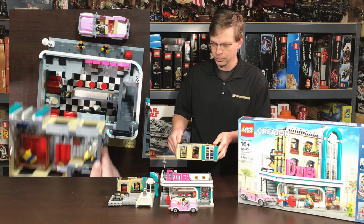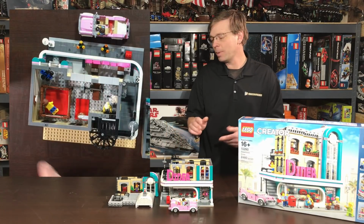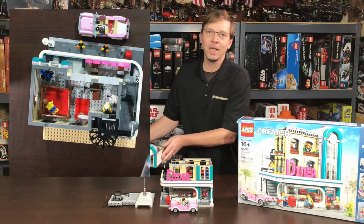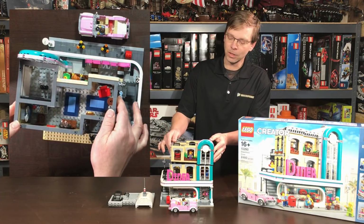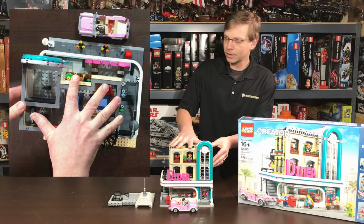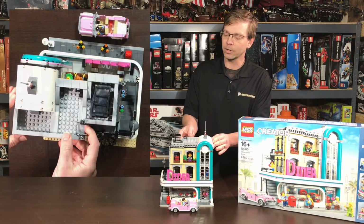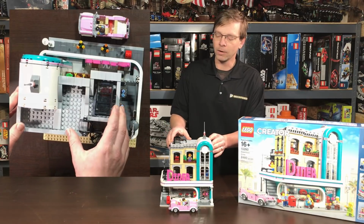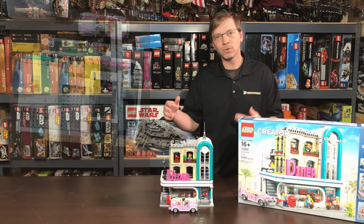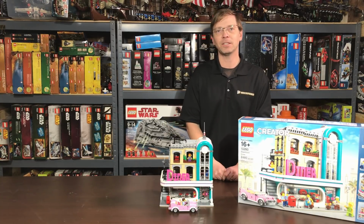So let's go ahead and put this back together again. And so let me summarize again. That's probably my biggest gripe about this set, and that is that the spaces are so small that you can't really do anything with them. And one of the things I know Lego has been trying to pack crazy, crazy amounts of cool stuff, cool ideas, cool building techniques into tiny, tiny packages.